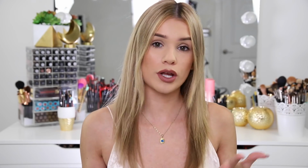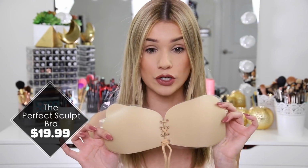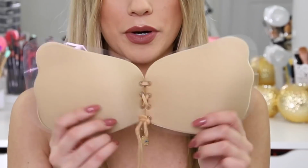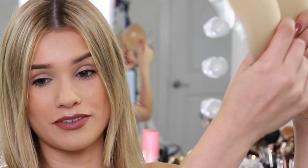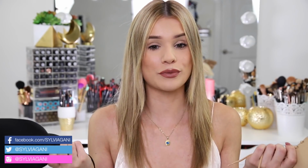So the first product we're gonna be testing out is, I know this is probably the one that everyone wants to see the most, so we're gonna do it first. Here it is. It looks like a butterfly or something. It's like ready to fly away. I got both colors just because it looks really good, and if I like it, I'll obviously want it in both black and nude, but if I don't like it, then I just played myself because I bought two.